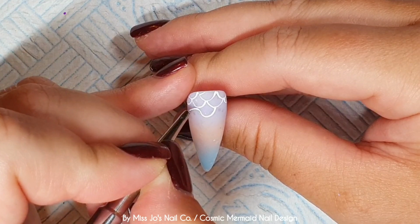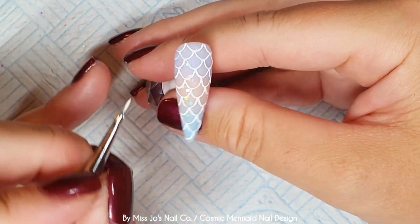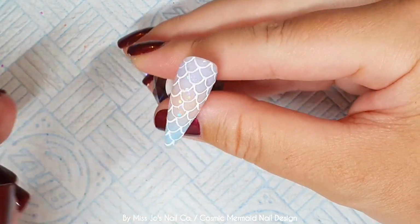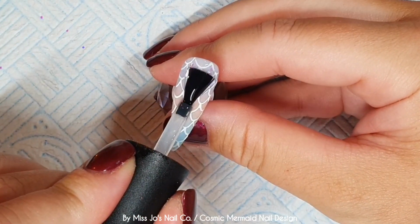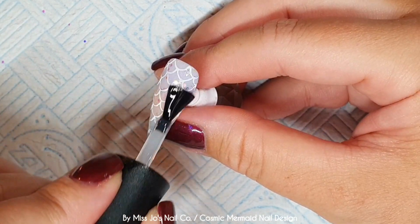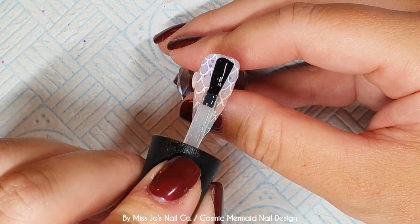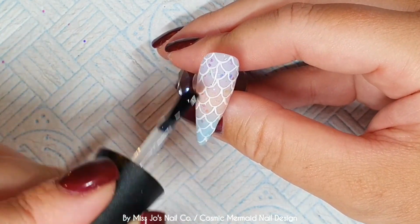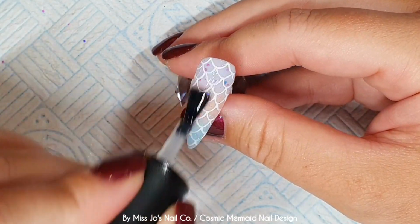If anybody knows of a stamping plate with a big section of thin scales like this, mermaid scales like this, let everybody know in the comments. I mean, it didn't take that long, but it's not going to be perfect, because it might be perfect if you do it perfectly, but I clearly did not. But they will do. They will suffice. So I then cured that, and now we're topping it.